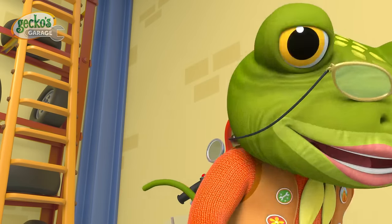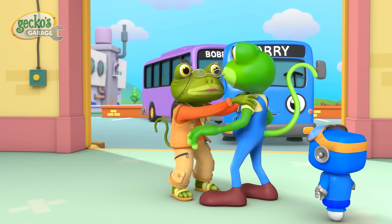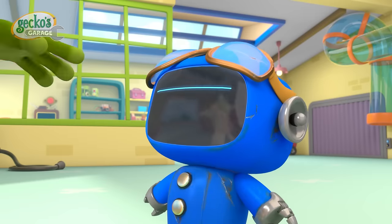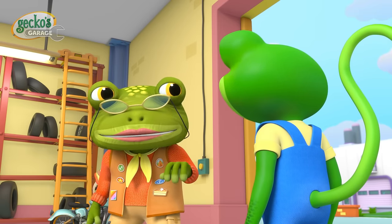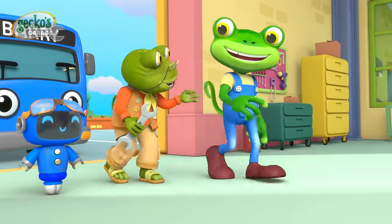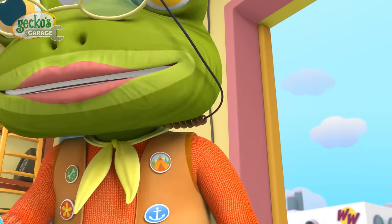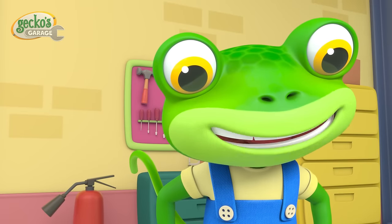Grandma! There's my little Gecky, with a very big job to do. How did you know? The dear little blue one let me know. It's okay to ask for help sometimes. Thank you both. Happy to help, just as you've always helped me and everyone else. Now then, kids, let's get organised. Go, go, Grandma. Right, Mechanicals, I have an idea.